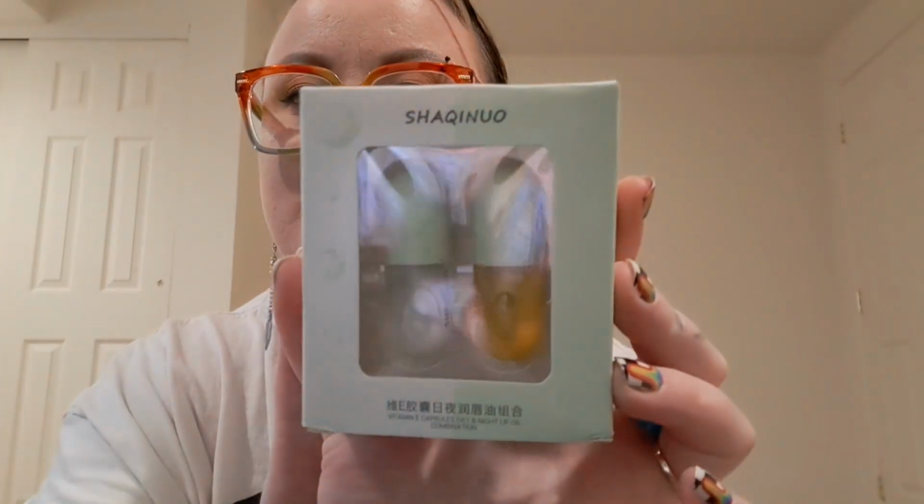Next up are these vitamin E capsules day and night lip oils. And that is what that looks like. Maybe we will use one right now on my lips. We'll use the daytime one. Let's see if it actually says daytime or nighttime. Nope, just says lip care. Let's use the clear one.